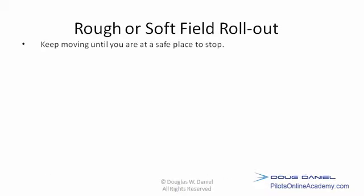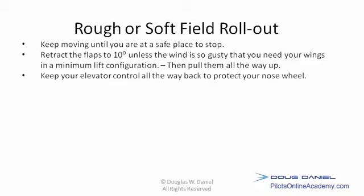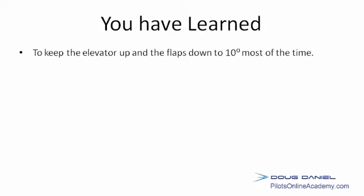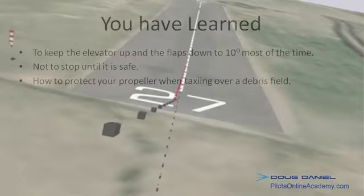During the rollout, keep moving until you are on a safe place to stop. Retract the flaps to 10 degrees unless the wind is so gusty that you need your wings in a minimum lift configuration. Then pull the flaps up all the way. Keep your elevator control all the way back to protect your nose wheel. So you have learned to keep the elevator up and the flaps down to 10 degrees most of the time. Not to stop until it's safe. How to protect your propeller when taxiing over debris field.